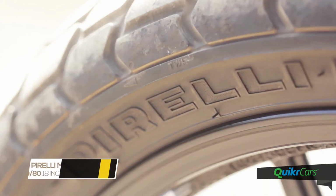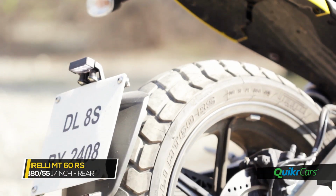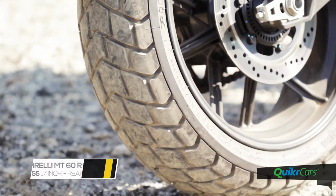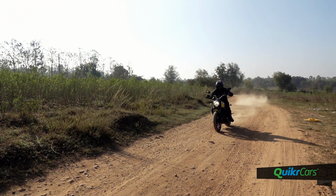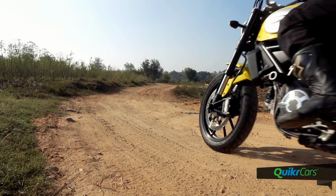A lot of credit in this department goes to the Pirelli MT60 RS dual-purpose tires that handle both roads and rough terrain rather well. They provide great grip and couple that with a relaxed rider triangle and all you have to do is lean in. And oh boy, is it a lot of fun.